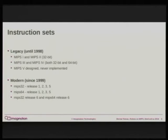They call them MIPS32 and MIPS64, obviously. MIPS32 and 64 are specified in revisions 1, 2, 3, and 5. Wikipedia says 4 was skipped because it brings bad luck in Asia. I don't know whether that's true or not.